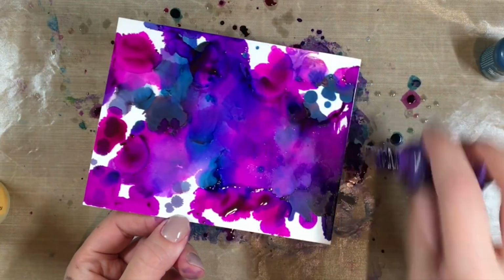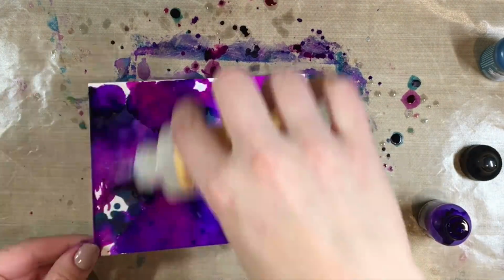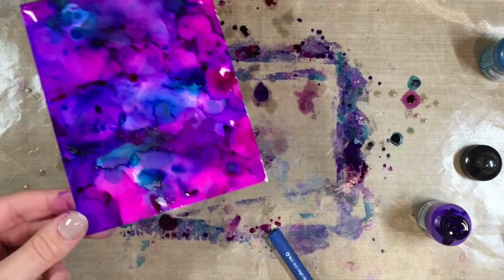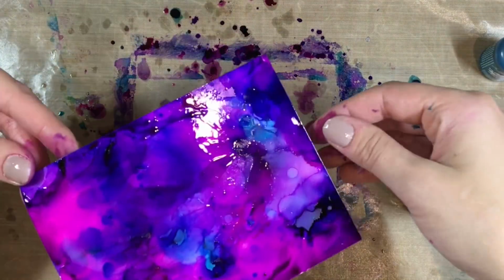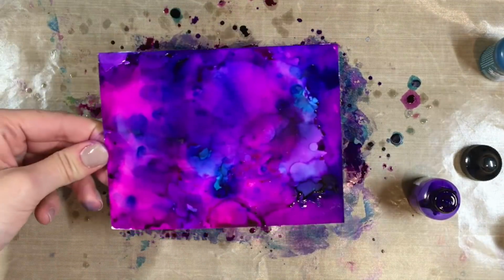So once that was all finished, you could even leave some of the white if you wanted to. That's going to look really nice too with that contrast. However, for the card that I'm doing, I know for a fact that I need the whole background covered. And this is absolutely gorgeous. So I just kept working on it. You keep adding your colors, you keep adding the alcohol blending solution until you're happy with the results.